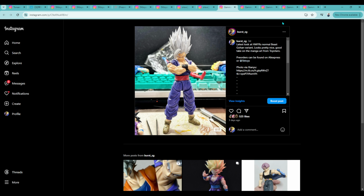Originally, it looked like he was going to go off of the anime movie type, but then he changed it to be more of a manga variant, which I'm very appreciative of, because I doubt you'll see us getting this officially anytime soon, manga wise, for this type of style. Yeah, that's about it for this.